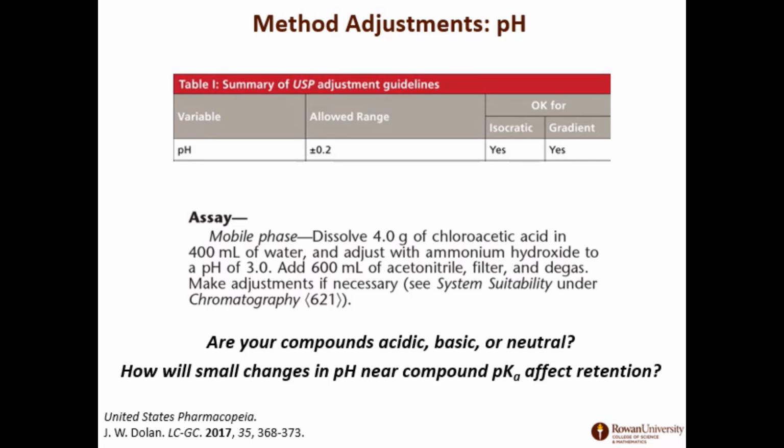But for this specific one, I think the biggest question you have to really ask is what compounds are you looking at, and specifically, are they neutral, or do they have some acidic and basic groups that could change if you change the pH? And I think the biggest thing is how close is the pH that your mobile phase is being prepared at to the compound pKa, because if you are close, you could see some effects on retention and potentially even peak splitting, where you get a weird peak shape if you're very close to that point and you're getting a mixture of a protonated and a deprotonated compound.